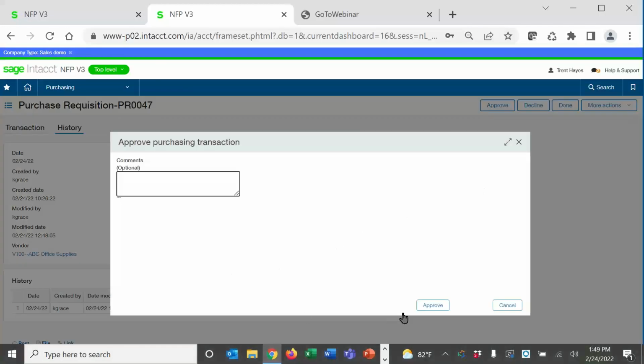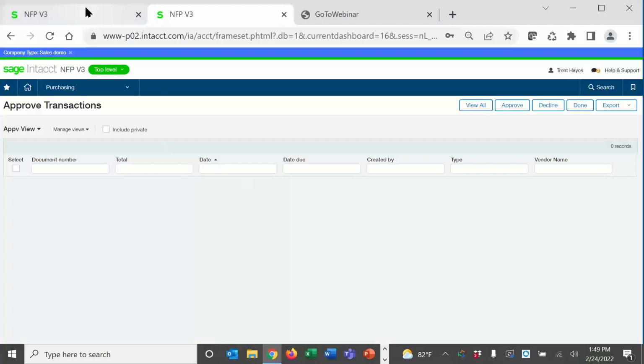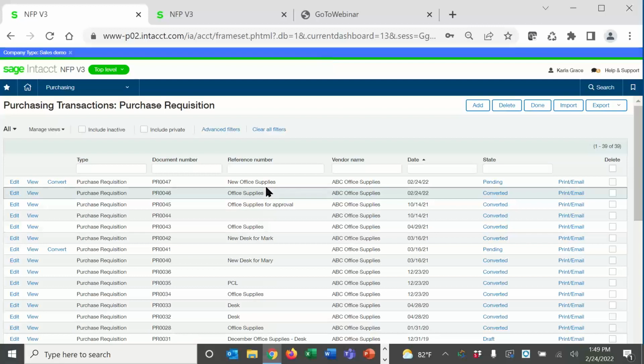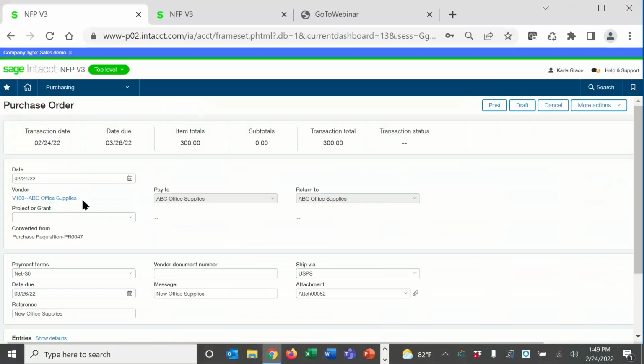So as Trent, I'm going to go ahead and approve it. That's going to send a message back to Carla, letting her know that her transaction has in fact been approved. And now I'll put on my purchasing hat and I'll convert that requisition right to a purchase order. And converting it to a purchase order, this is where the automation kicks in, folks.